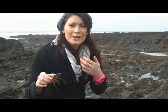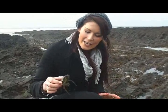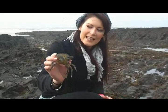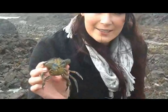So here we have one of the crabs that we've just found. Crabs belong to a group called crustaceans, which also includes shrimps and crayfish, lobsters and even woodlice. Now crabs are what we call decapods, which means they have 10 legs. Unfortunately, however, as you can see, this crab here has lost 2 legs on its right hand side.